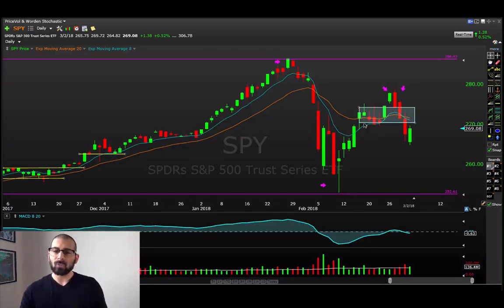Now, the other side, to make a sort of bull case on this, which is a harder thing to do because, of course, we did violate some support here. But if I were to try to make a bull case here, I could speak to the fact that we did get a violation of this support. We did see the VIX start to climb this week. We did get a little bit of panic, a little bit of fear.